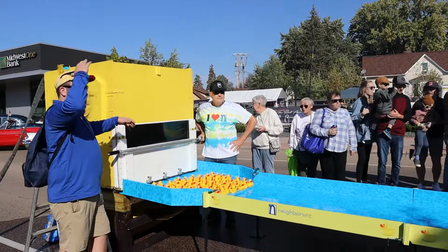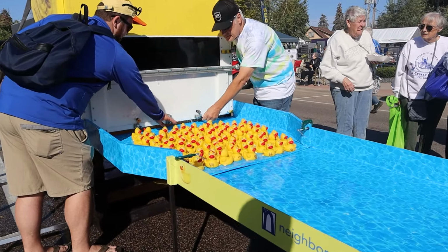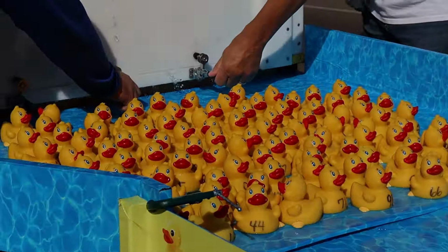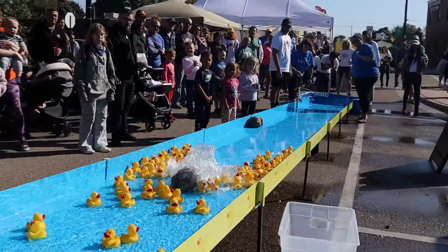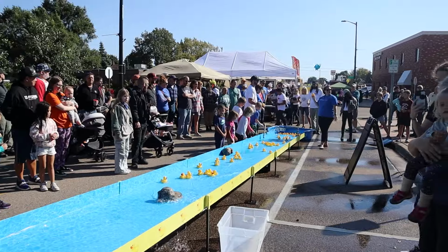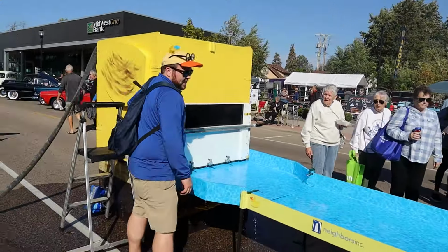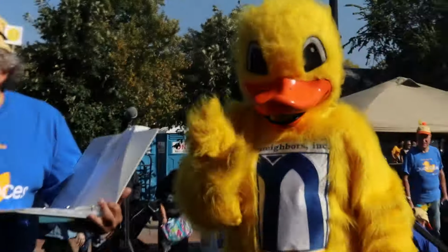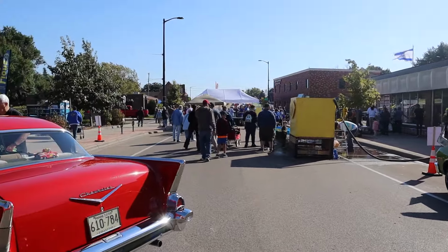We got some duck races going on here. Who's gonna take it? Who's gonna win? Here we go, duck races. 3, 2, 1. Thank you, everyone. The next race will be in 15 minutes. That's amazing. They were here and then they went away. They waved. All right, we've reached the end of the show down here. The duck races were the end of the show over this street.